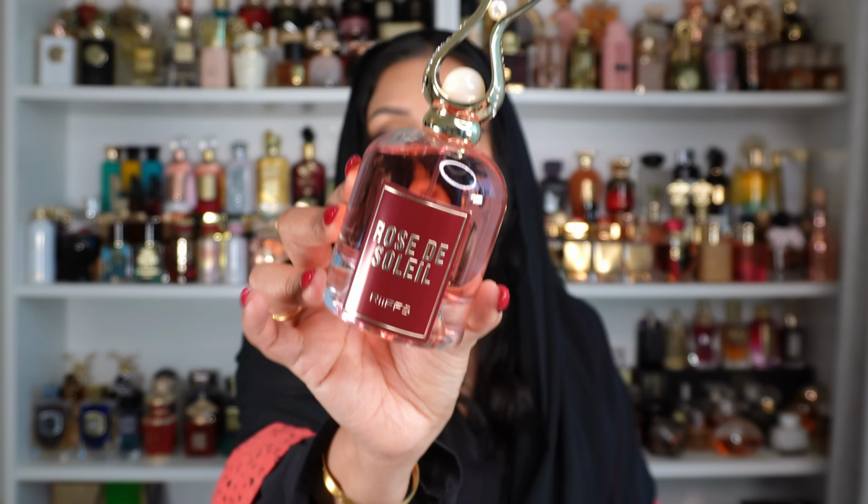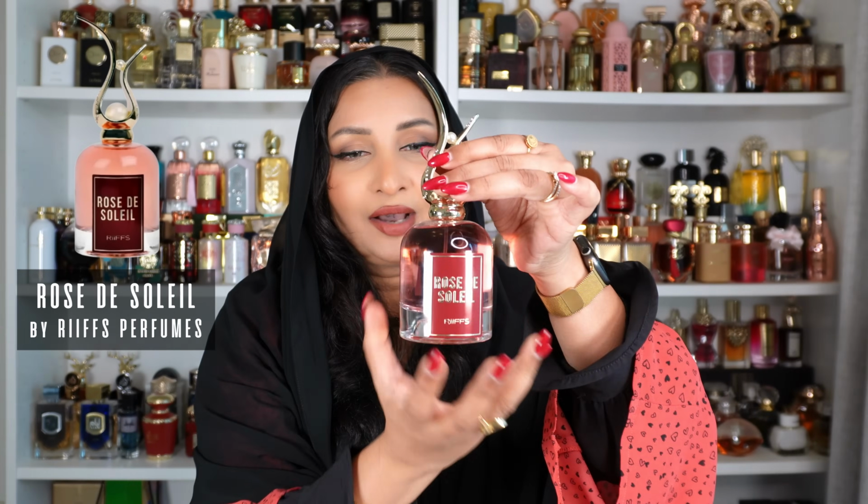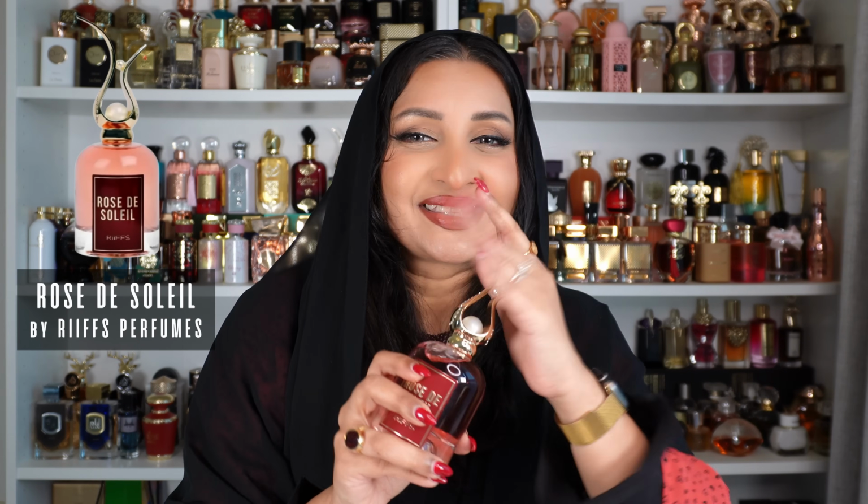Next, we have two more perfumes from Riffs, and the first one is something which I have been seeing all over the net, a lot. And I was glad they sent this to me. This is called Rose de Soleil. And yes, it has the same cap. Now, I was afraid, but guess what? It doesn't fall off.